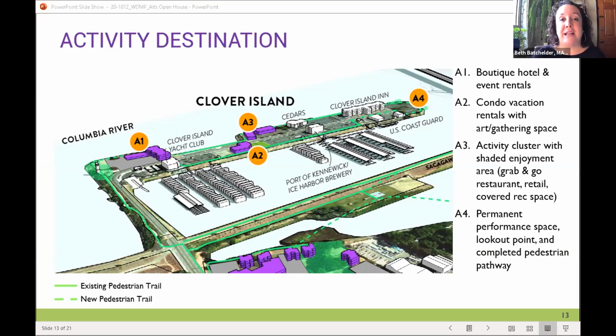And then on the east side of the island, next to Clover Island Inn, we're really wanting to capitalize on that completed pedestrian pathway and have a permanent performance space and lookout point for people to be able to enjoy down there. Are there any questions real quick before I move on?